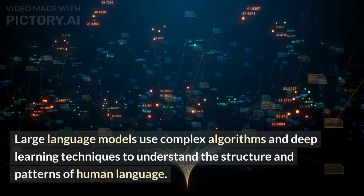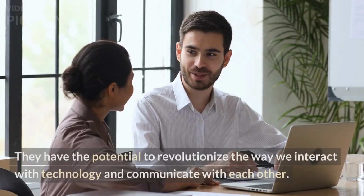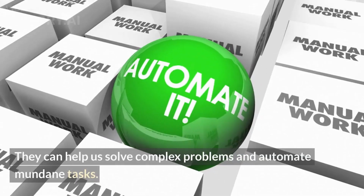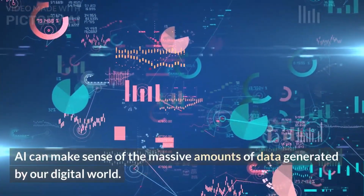Large language models use complex algorithms and deep learning techniques to understand the structure and patterns of human language. They have the potential to revolutionize the way we interact with technology and communicate with each other. They can help us solve complex problems and automate mundane tasks. AI can make sense of the massive amounts of data generated by our digital world.